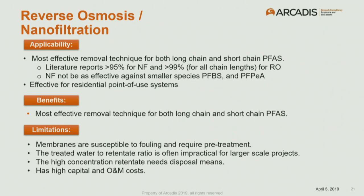Another benefit of these kinds of treatment systems is that you can install them in a home. And again, a lot of the places that are actively doing PFAS treatment at this point in time are people on private wells who've had their private wells contaminated and need immediate drinking water treatment. Some of the disadvantages of RO and NF are they tend to be pretty expensive and have high energy costs. Their membranes are susceptible to fouling and may require pretreatment. That's true of a lot of these technologies. And then you'll also end up with a reject or a retentate that will require disposal, and that will have associated costs as well.